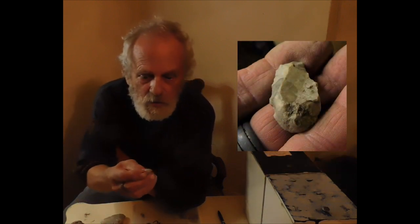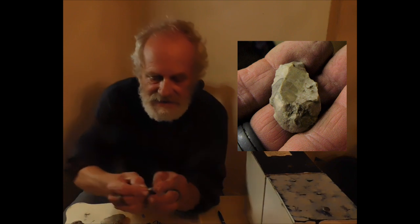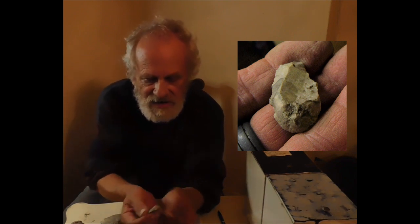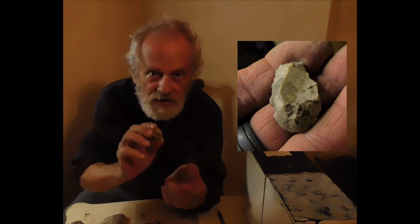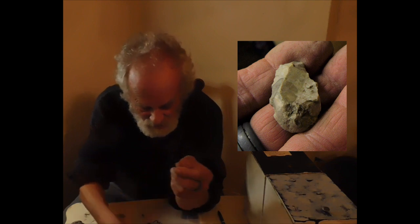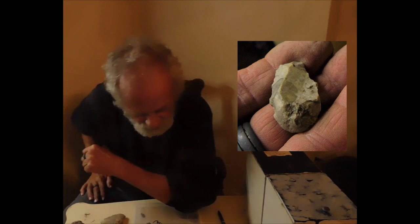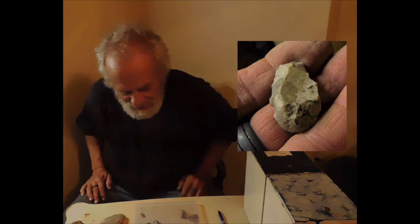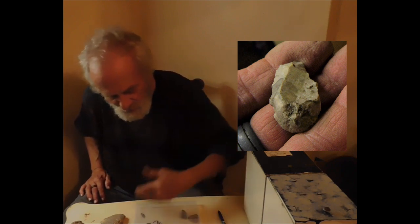Here we have a rounded nosed scraper, and it's just one of those pieces that a lot of people would not even bother picking up, but it tells part of the story of what went on at this particular site, part of the story that we would not glean any other way, just from collecting, say, arrowheads.